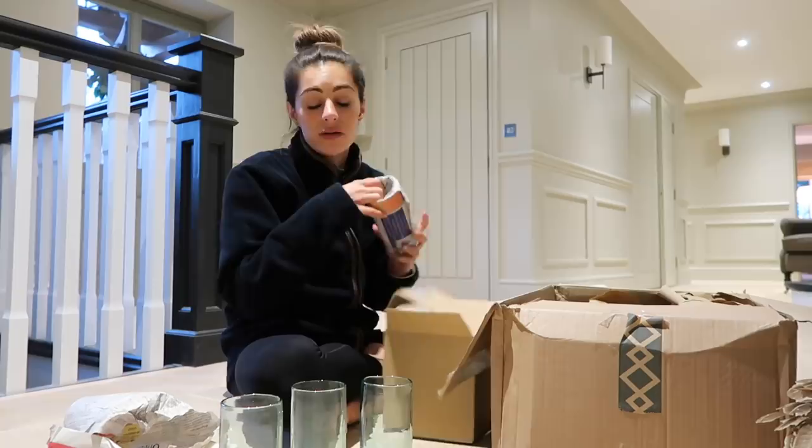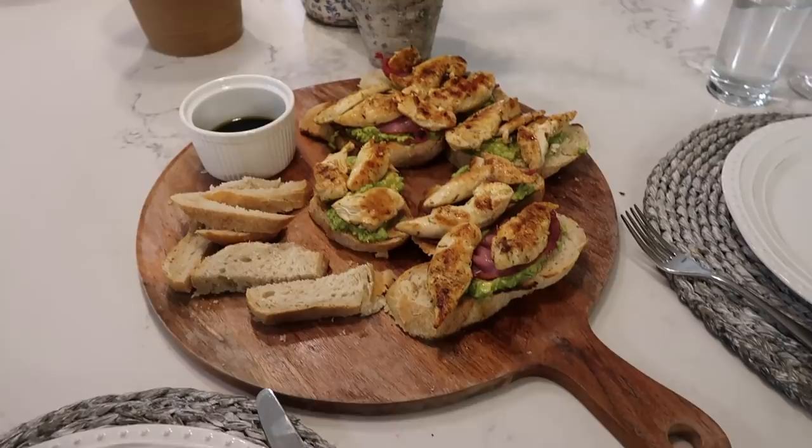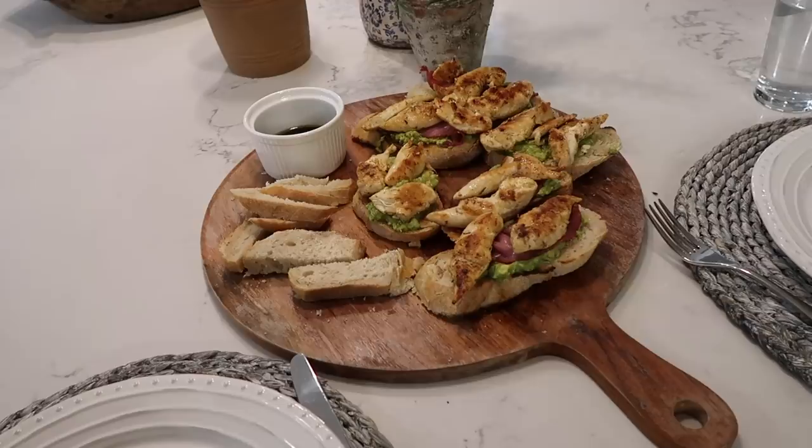Mr. Millen Gordon has cooked us a very, very last minute, but delicious dinner, because we are aiming to be in bed very, very soon. Wowzers. Chicken, bacon, and avocado. Oh, is that fresh sourdough bread? It is, isn't it? Mmm. It's a bloomer. Oh, it's a bloomer. Oh. I beg your pardon.